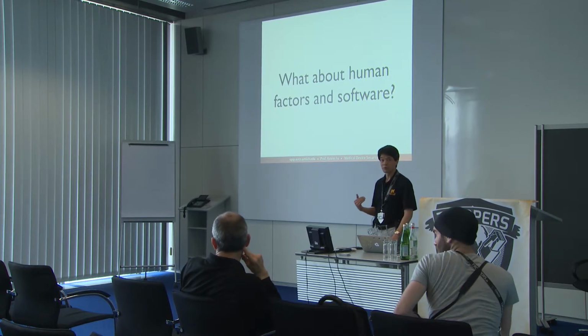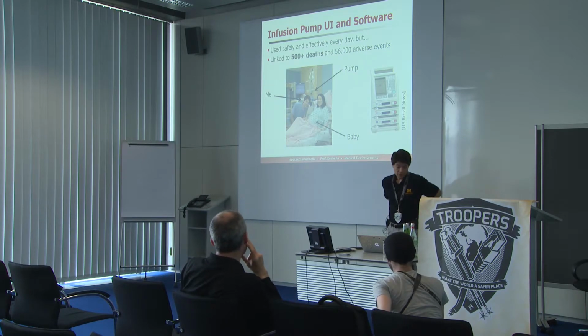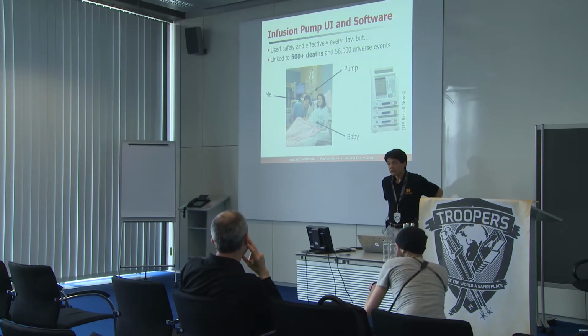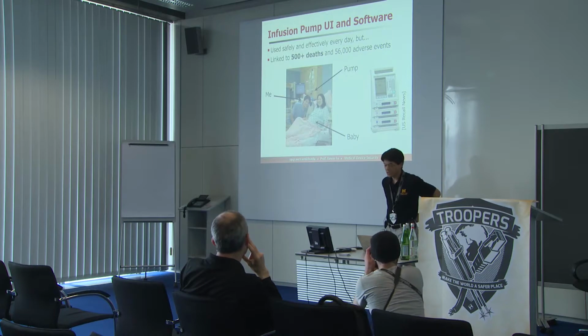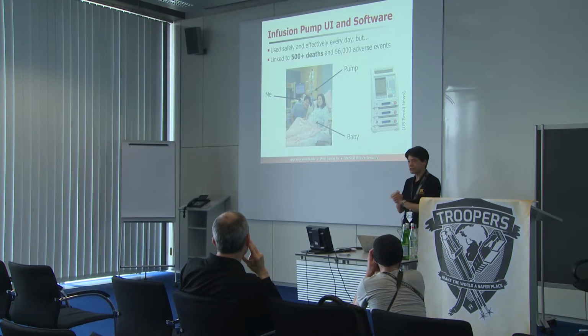when people do get harmed by the device or people are killed. Forgetting security problems for just a moment, there have been over 500 deaths linked to malfunctions or problems with these infusion pumps, usually having to do with the user interface or the software itself.